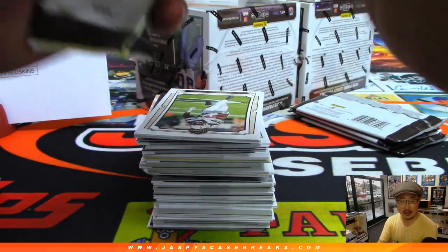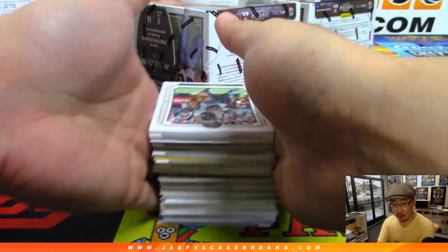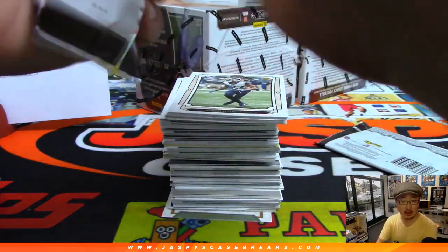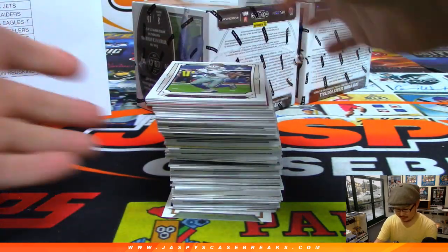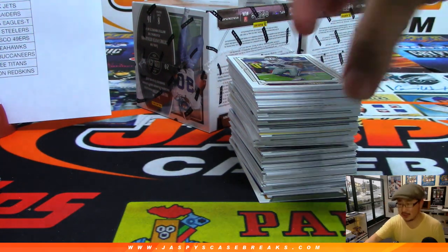For you, Mike Cody, Jaguars, yes, Josh Allen is your main rookie, but you also have Nick Foles autographed in there. And Gardner Minshew, who I think is the QB that they drafted. I don't know if he's QB of the future, but that's who they drafted. I think he's a QB.